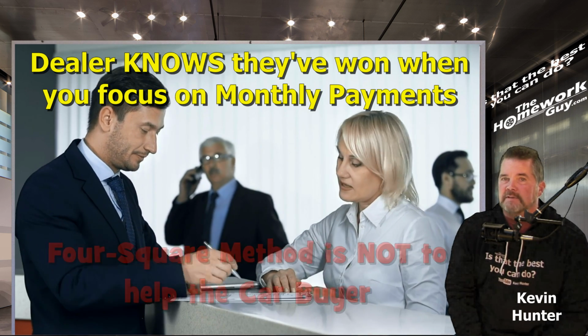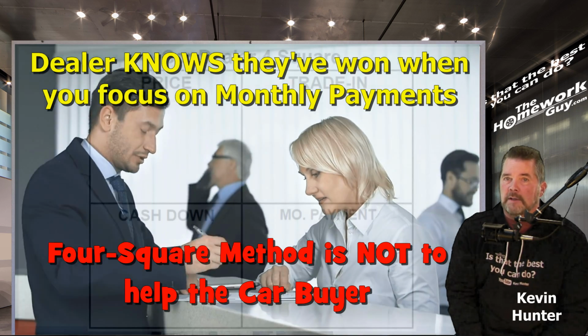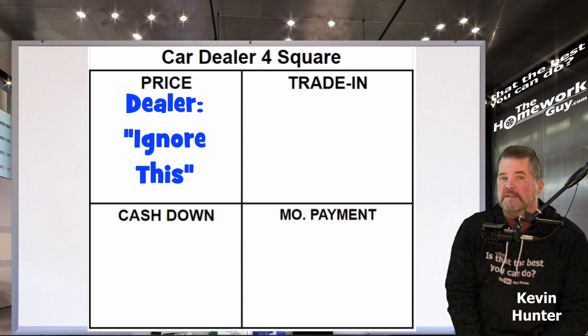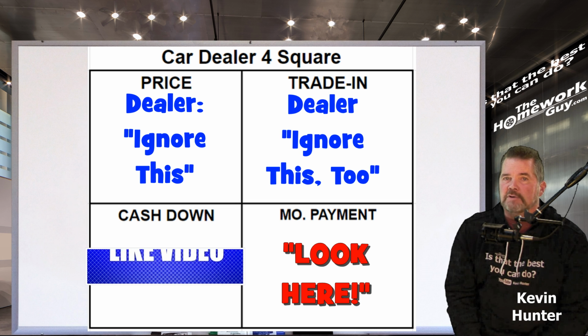Interestingly enough, the purpose of the Foursquare method is not to help make things more transparent or more clear to you. Its entire purpose is to distract and confuse the car buyer and causes you to focus your attention on monthly payments, which is the kiss of financial suicide, rather than the total cost of the car and the loan. It also takes attention off your trade value, which is almost always way too low.